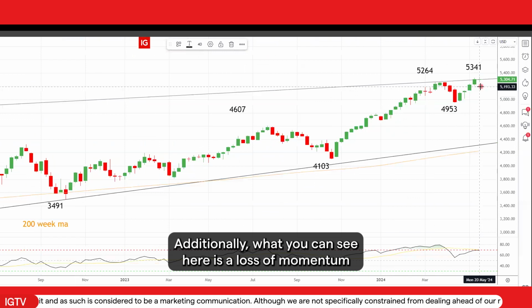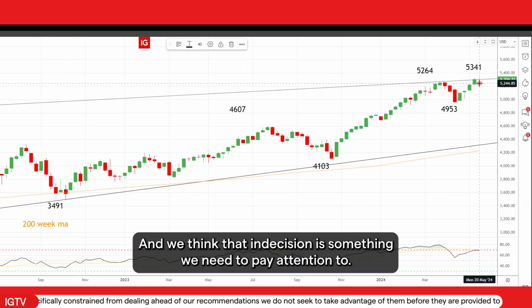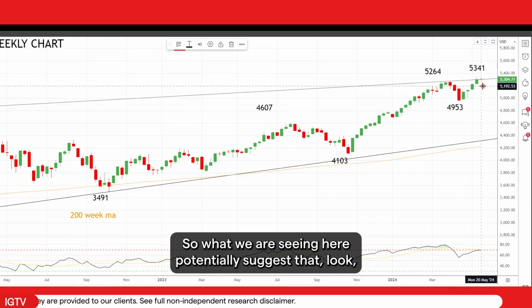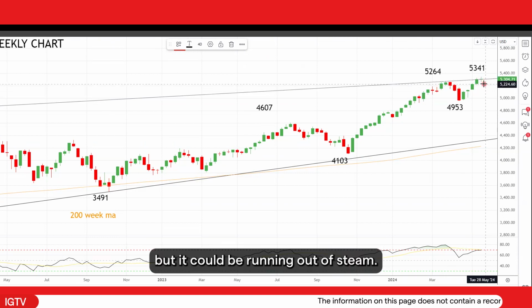Additionally, what you can see here is a loss of momentum candle, which generally reflects some indecision. And we think that indecision is something we need to pay attention to, more so in terms of it lines up with this trendline resistance. So what we are seeing here potentially suggests that, look, this market has run particularly hard, up 5 weeks, as we mentioned, but it could be running out of steam.